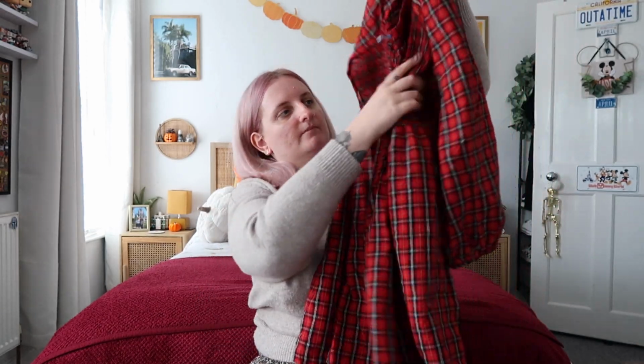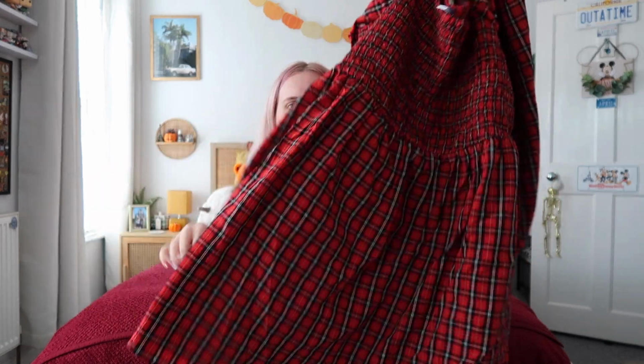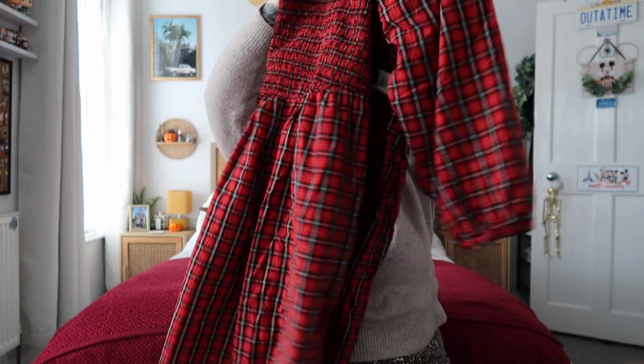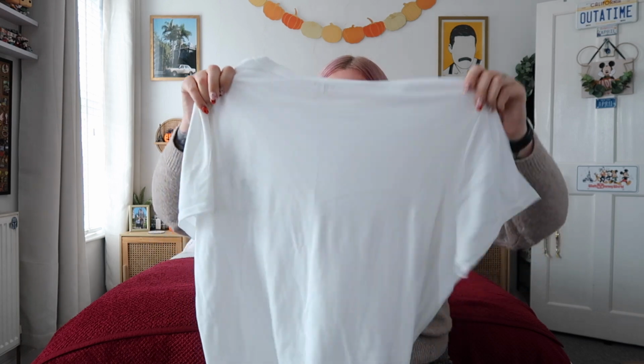It's a long sleeved dress with a shirred bodice, and then it goes out at the side. But I thought this would be nice for Christmas time, maybe Christmas Day. But a bit of a random purchase, but I really liked a lot of the Old Navy stuff. And I believe I've also got another t-shirt that I got from Old Navy as well, which is more seasonally appropriate and very much my style.